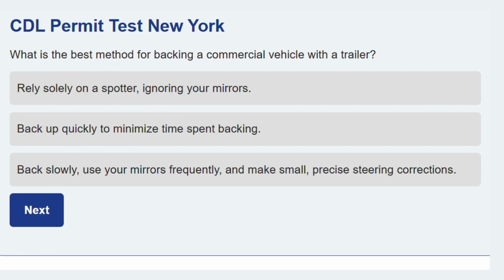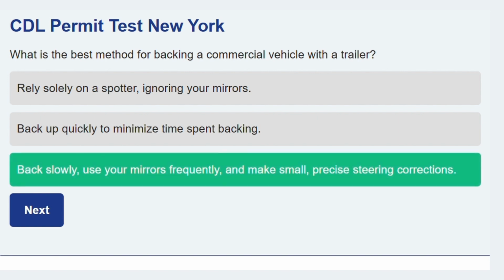And the next point, what is the best method for backing a commercial vehicle with a trailer? Back slowly, use your mirrors frequently, and make small, precise steering corrections. Slow and steady wins the race when backing.